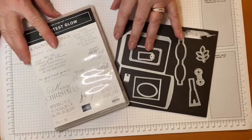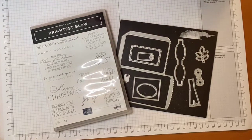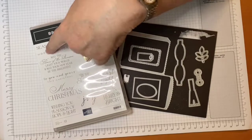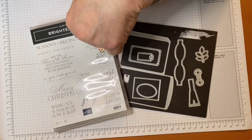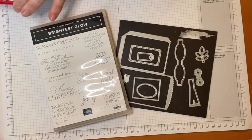If you don't have this set, I've been using it getting ready for my holiday card buffet here in San Diego. It has just wonderful sentiments to put on your holiday cards. So if you don't have it, please get it. It's from the Lights Aglow suite, and it has a bunch of fabulous sentiments on it.